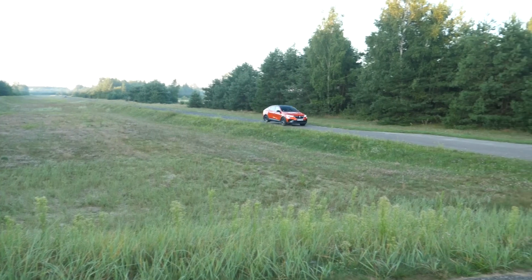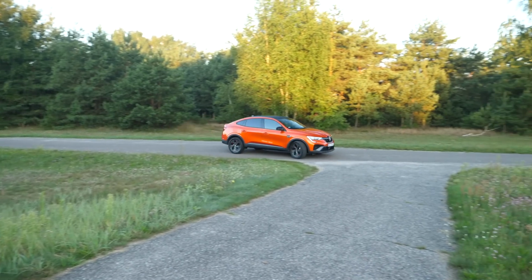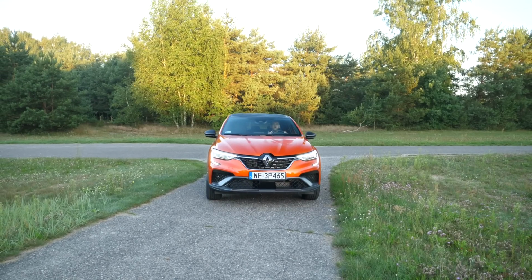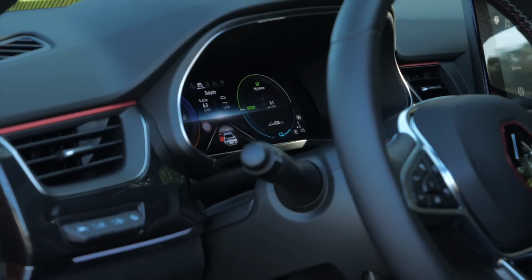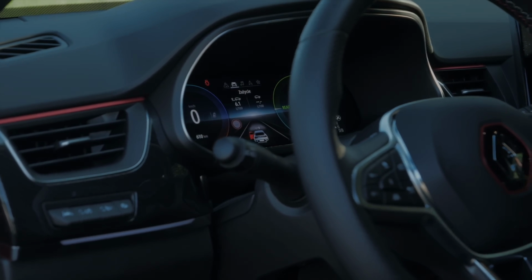Prices of the Renault Arkana start at around 28,000 euro. This kind of money gets you a decently spec'd Citroen C4. A mid-spec Arkana will set you back at least 30 grand. This test car in RS line trim with a hybrid drivetrain and options costs about 38,000.